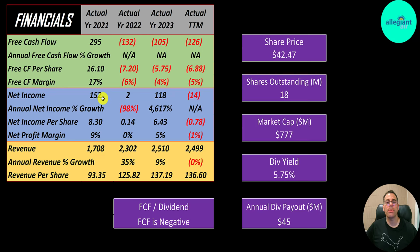Net income is the profit or loss on the income statement. It's revenue minus expenses. That looks a little better. It's positive in 21, 22, and 23. Negative 14 million in the trailing 12 months. So this implies they're investing into CapEx since their net income is a good amount better than their free cash flow. Revenue is the sales for the company, and that went up 35% from 21 to 22, 2.3 billion, up 9% into 2023, 2.5 billion, then flat into the trailing 12 months.